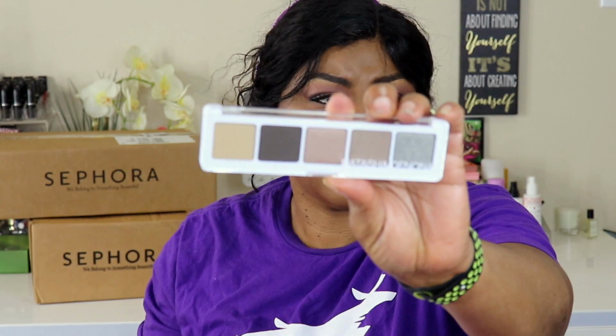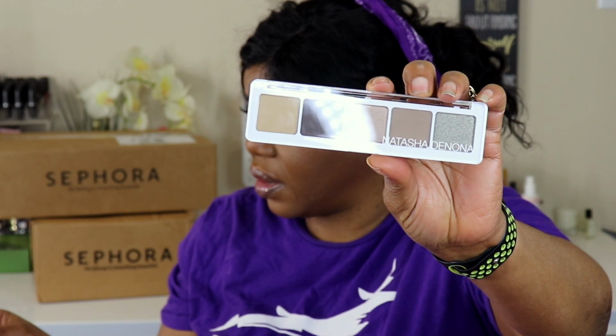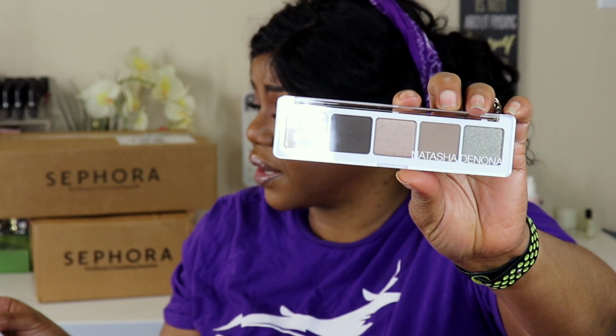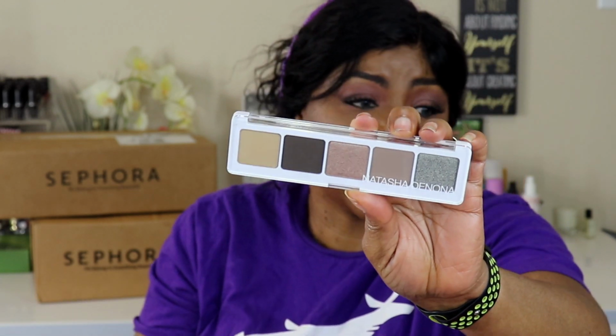My bad. The next thing sitting here on top, oh, a Natasha Denona palette. That's what it came in. It's a new one. Let's see what this says. Natasha Denona eyeshadow palette. A special edition palette created exclusively for Boxycharm featuring 5 pigmented neutral cool tone shades. It says it's $48. Okay. The Ayana? Is that what it says?